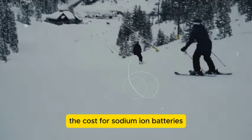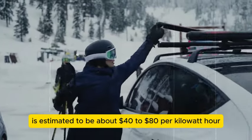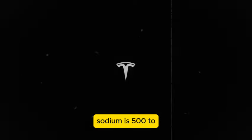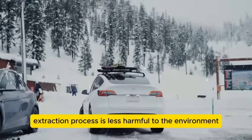The cost for sodium-ion batteries is estimated to be about $40 to $80 per kilowatt-hour compared to an average of $120 per kilowatt-hour for lithium-ion batteries. Sodium is 500 to 1,000 times more abundant than lithium on Earth, and the extraction process is less harmful to the environment.